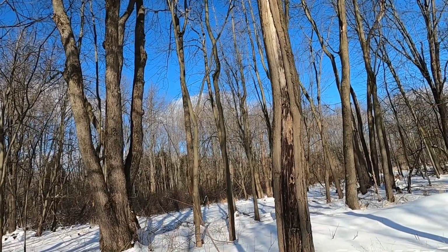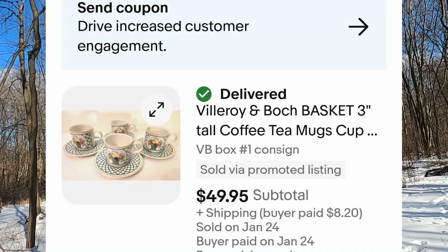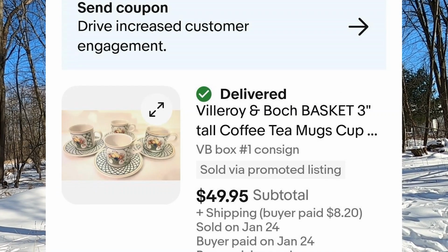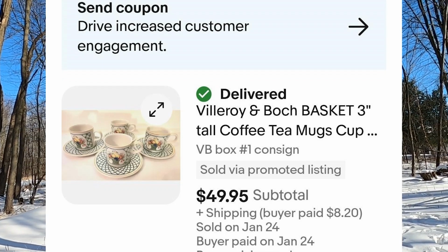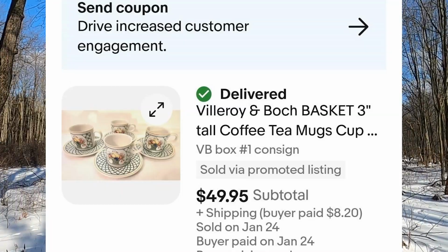Next is this Villeroy and Bach set of 4 coffee cups with saucers. Can you believe that? $49.95. People love their Villeroy and Bach, like in the last video I did with the pasta bowls. If you can find it and source it cheap, they're worth it.